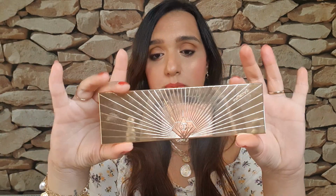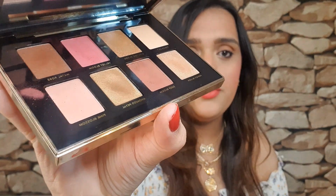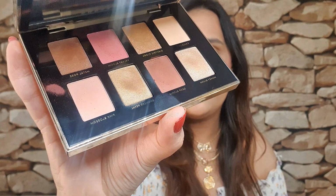My eyes, I have a mix of all of these gorgeous colours from Pillow Talk Instant Eye Palette from Charlotte Tilbury. And then I've used the brown from this palette, this gorgeous Luxe Metal Rose eyeshadow palette as a liner.